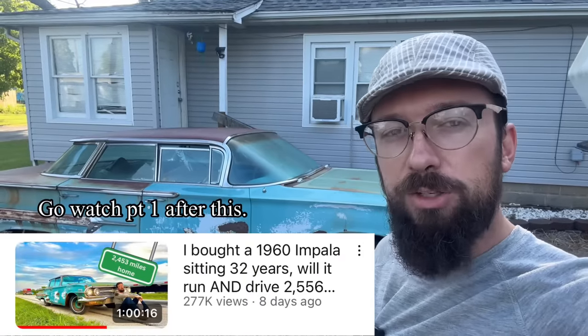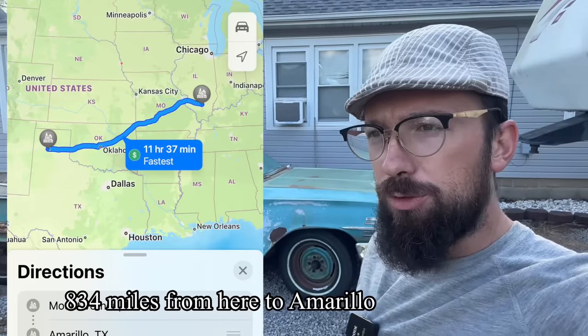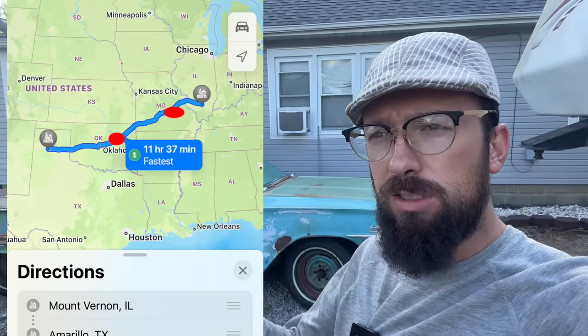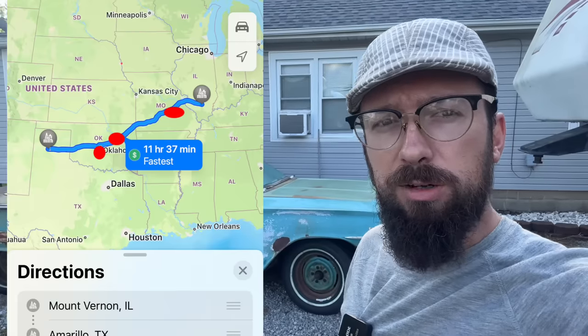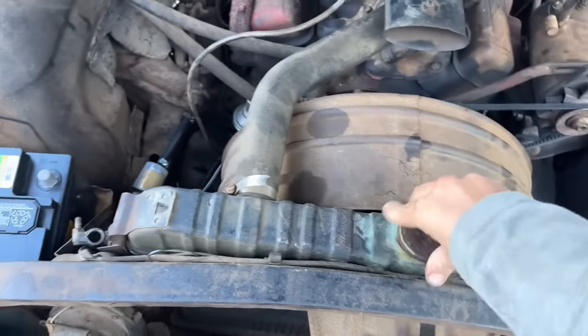I stayed here yesterday on Sunday, vegetated, posted the first half of the video that you guys have probably seen already. And now that it's Monday, it's like 8 o'clock. We can start on the road again from Southern Illinois down the way to Amarillo. So we'll be passing through, I think, St. Louis, Oklahoma, Tulsa, Oklahoma City, down to Amarillo. I want to go to Cadillac Ranch, but we're still full of coolant.